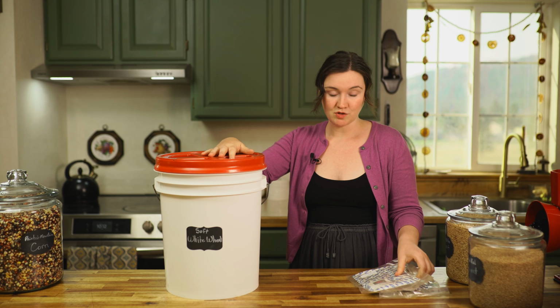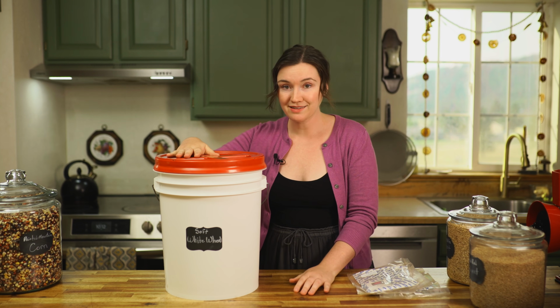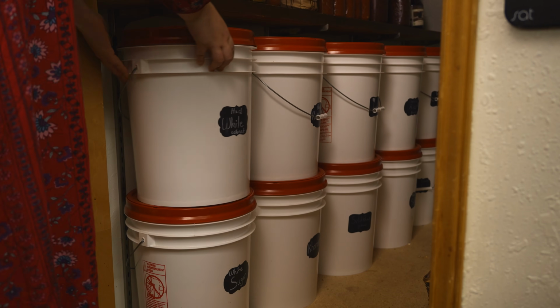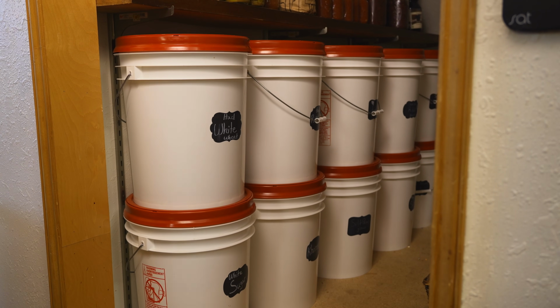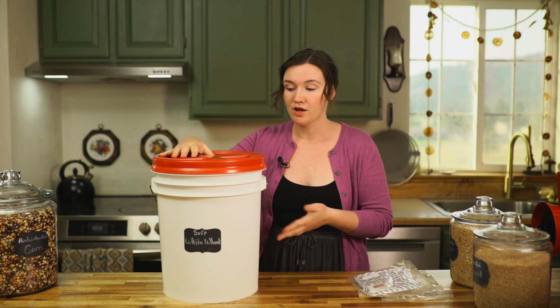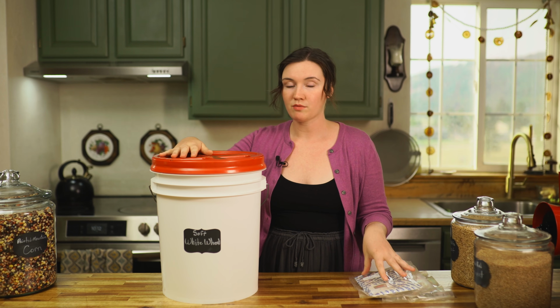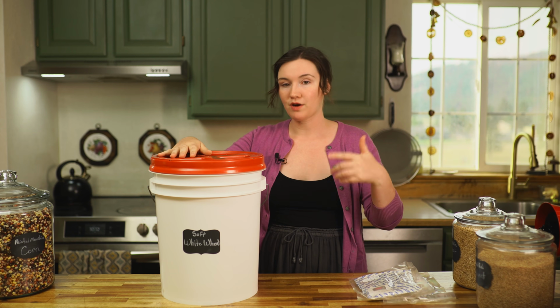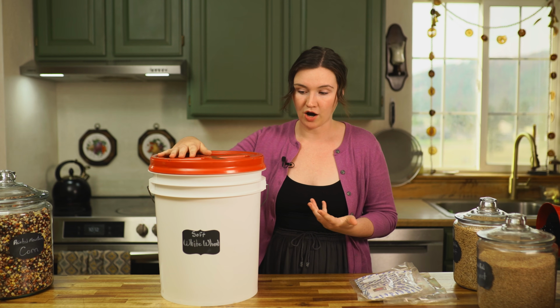Now, I don't personally squirrel away food for decades, but I do like to have enough on hand for several months, and I rotate through my food storage at least every year. That's me personally. So I don't really mess with oxygen absorbers and Mylar bags very much because it's just overkill for how quickly I turn over my stock.